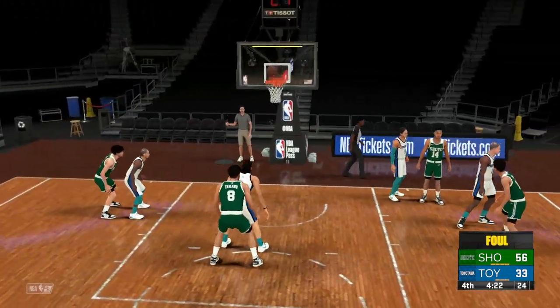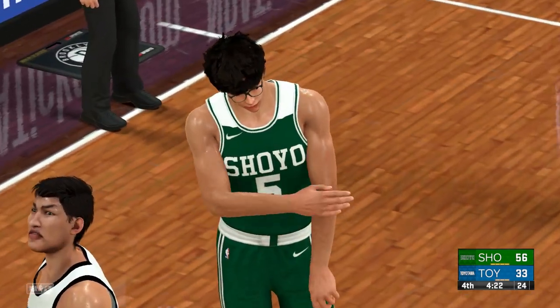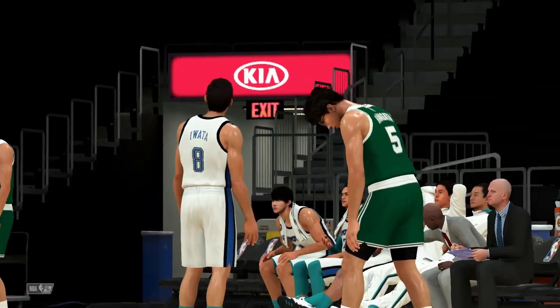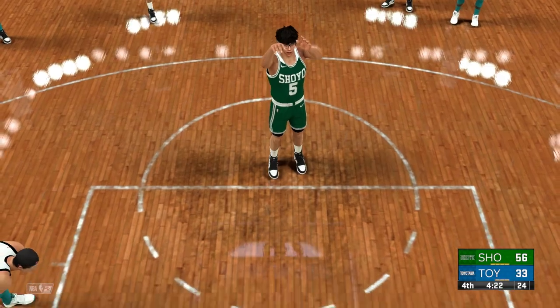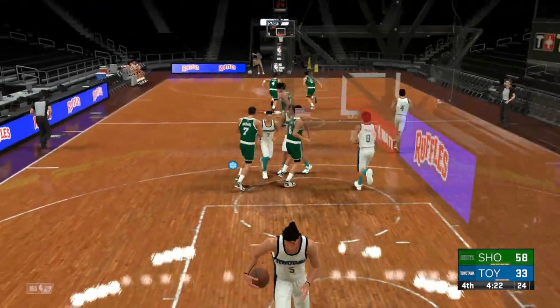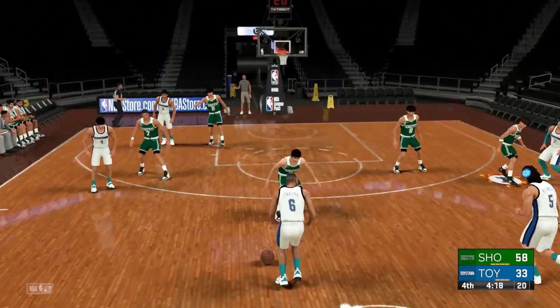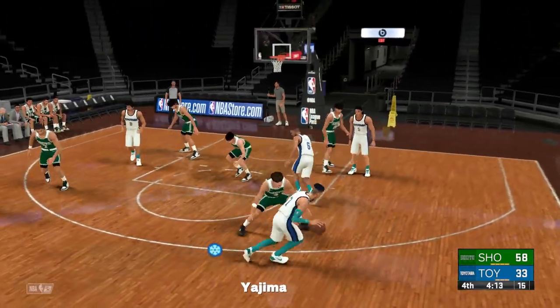Now off the inbound, shooting foul as the whistle blows. He'll shoot 2 free throws. And the first one at the line is good, so it's both teams making substitutions here. And so he makes both from the line. And turnovers have been the issue for him. You can see the coaches have gotten into him a little bit about this. They've got to do a better job of taking care of the ball.